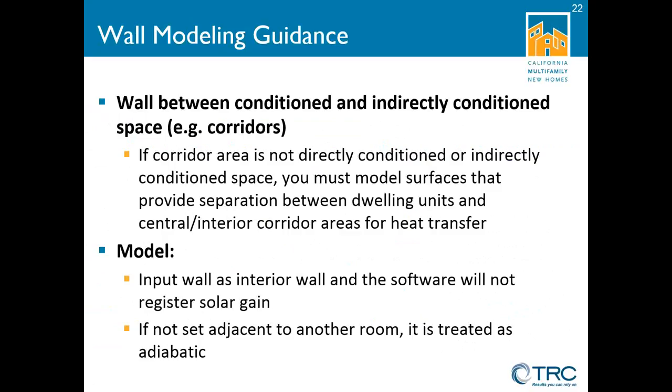In the program, we have seen that almost every energy consultant models the wall separately when it comes to unconditioned zones or indirectly conditioned zones. We didn't have the time to pull out all the options, so we picked the top two, the two options that we see most of the time being used by energy consultants. The first option is they can input the wall as an interior wall, and the software will not register any solar gain. Second, if you select the wall but you don't select the next zone which it is adjacent to, the software treats it as adiabatic. I will talk more about both these options in the next two slides, one for each option, with the help of some architectural drawings.